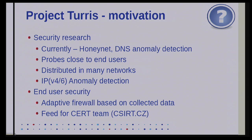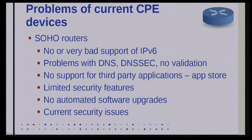To help the end users, we wanted to create an adaptive firewall, which will be based on the data we collect, or will collect from other parties. One of them might be the National CERT Team, CERT.CZ, which is also run by us, actually. That team cooperates with many other agencies, collecting a lot of information about compromised devices. The third issue, the home routers. All of you probably know this situation.